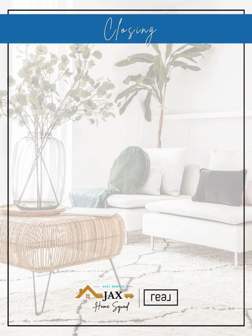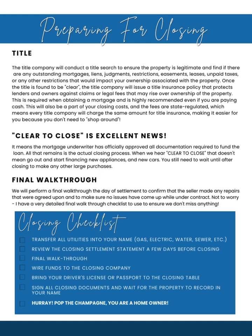Now it's time to pop the champagne because we're ready for closing. To prepare for it, the title company will conduct a title search to ensure the property is legitimate and ensure there are no outstanding liens, judgments, restrictions, or easements, or unpaid taxes. This will establish a clear title. When the mortgage underwriter has officially approved all documentation to fund the loan, they go in what's called clear to close, everyone's favorite three words.